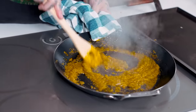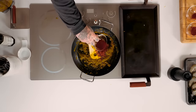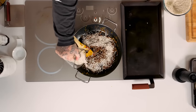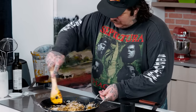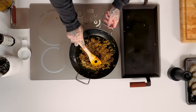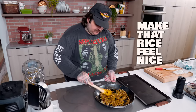We're gonna come back over here, give this a little stir. Our sofrito's cooking nicely. At this time, we're gonna add some spices, cayenne, some chili, and some paprika. Stir that, let that wake up. Oh yeah, it's coming alive. We got a lot of nice stuff happening here. Now, I'm gonna add 1 cup of rice. Now we're just gonna cook this out a little bit till it's nice and translucent and incorporate all the sofrito in with the rice. I don't want like a huge pillow of rice. I'm trying to make like a nice, thin, crispy paella. Make that rice feel nice.